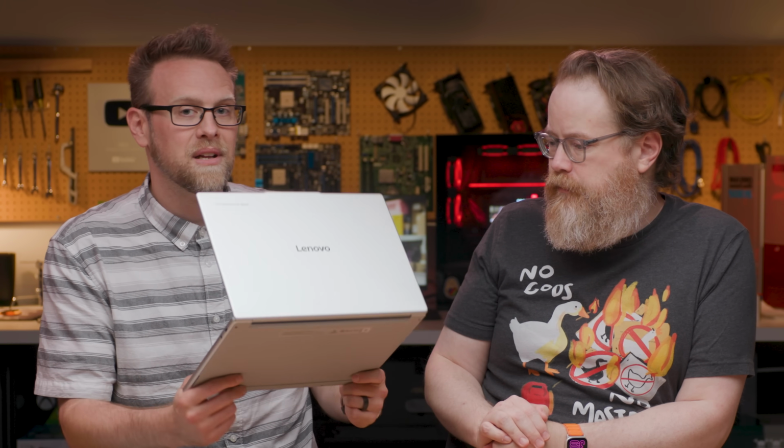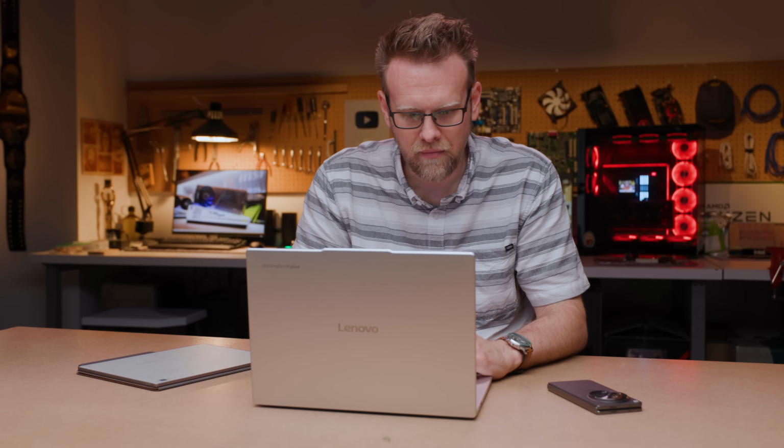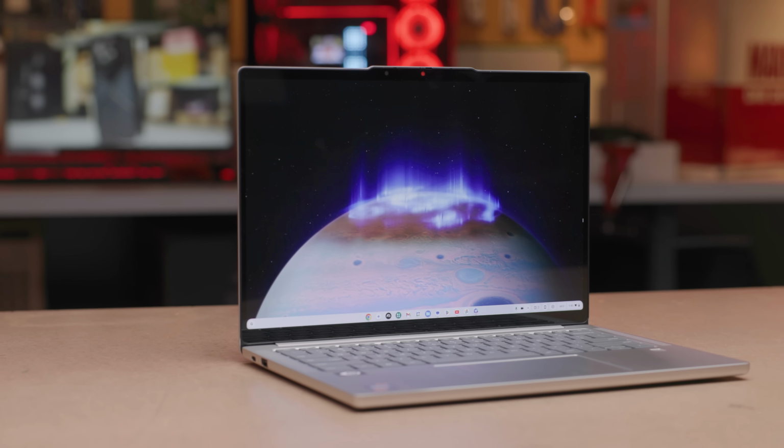And recently, Lenovo dropped on my lap this new Lenovo Chromebook Plus 14. And I said, you know what? I'm going to try this out. You're an open-minded fella. I'm an open-minded guy. I'm looking for ways to maybe get off Windows, like a lot of people. So let's give it a try. There's a lot to dig into here. I think it's going to fall into two categories. Number one, the hardware. Number two, the software. All right, let's start off with the hardware first.